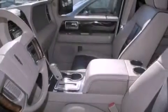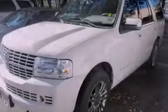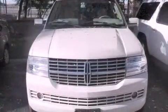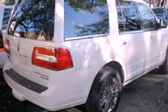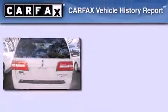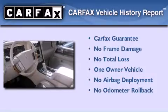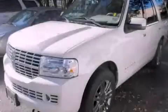The following features are also included: adjustable driver pedals, air conditioning with automatic climate control, an auto-dimming rearview mirror, an MP3 CD changer, leather seats, a trailer hitch receiver, running boards, a stability control system, a rear window defroster, and an anti-theft protection system. This Lincoln has had only one owner, and it qualifies for the Carfax buyback guarantee. Call or visit us right now and arrange your test drive today.